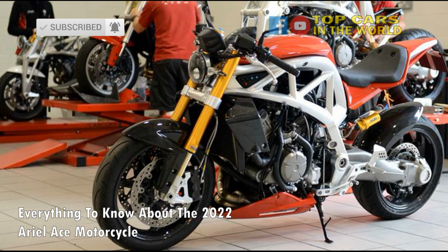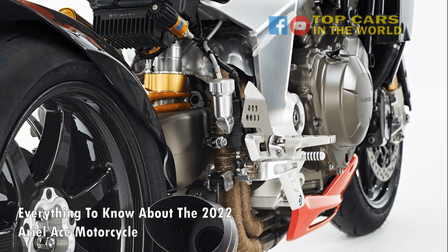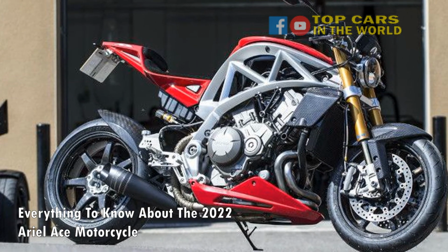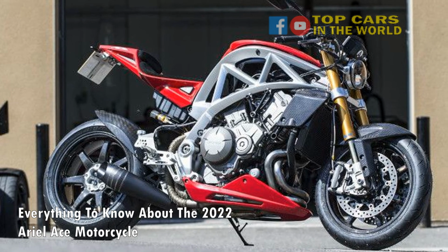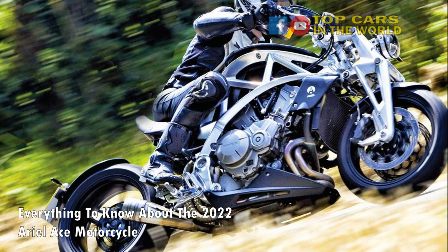The front fork setup is Showa as standard. But Ariel offers optional bits like Öhlins and even a milled aluminum girder front end coupled to a fully adjustable Öhlins TTX shocks for a complex yet artistic vibe. And this is just the start of what you can customize on the Ariel Ace in 2022. It also gets 4 seat options, 3 tank designs, adjustable footrests, and varying handlebars.